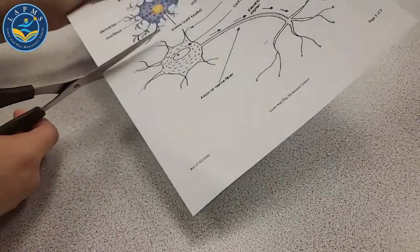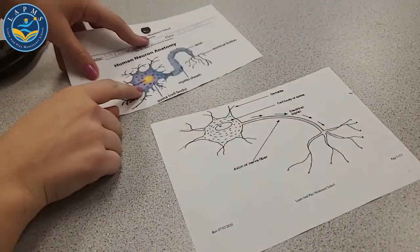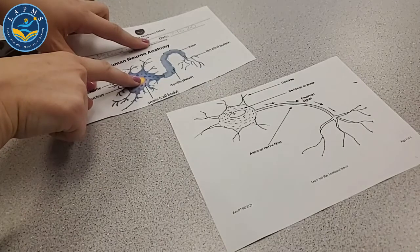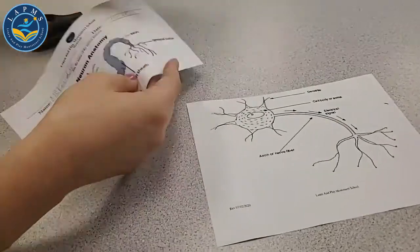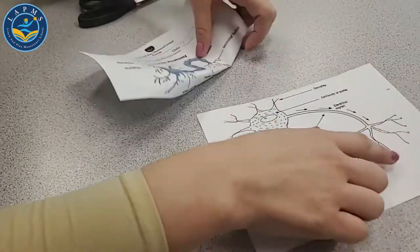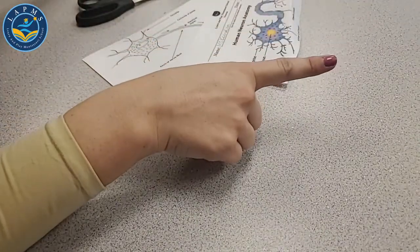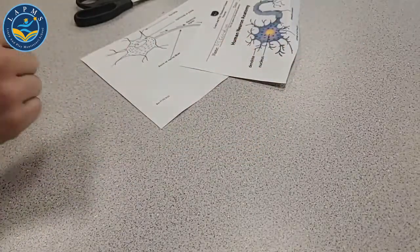Let's see if we can do this. Miss Kendra is going to cut the paper. Okay, so if this cell wants to talk to this cell, it will take its information, its electricity, shoot it down the axon, out the terminal button, and this terminal button touching this one will take in the information. And it can pass it to the next one, and to the next one, and the next one, until it gets all the way down to my finger and says, hello. All right, so that's our nerve cell. That's just some fun information for us.